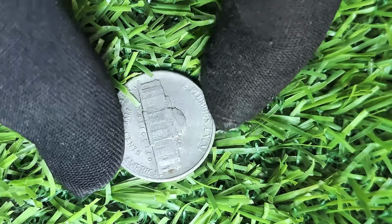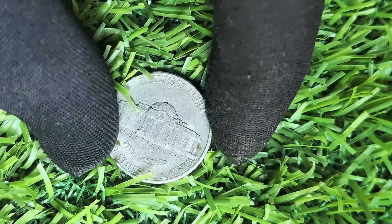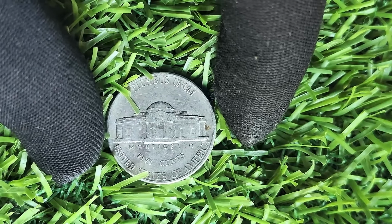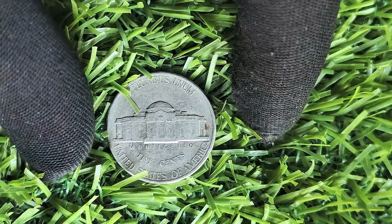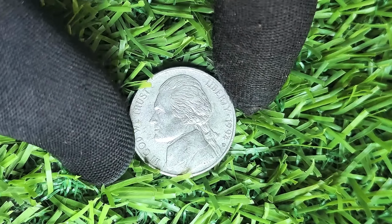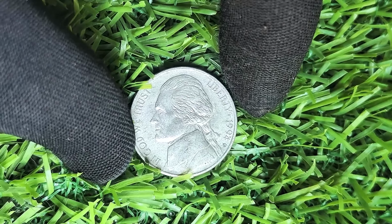But before we go deeper into how you can get your hands on these rare nickels, let me tell you, there's something even more mind-blowing I need to share with you about these coins. I'm talking about a hidden detail that could make all the difference, so stick around until the end. You won't believe what I have to show you.